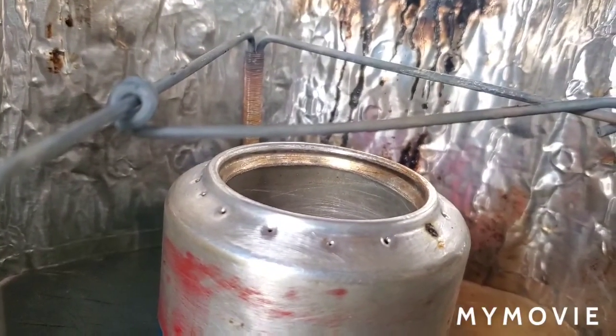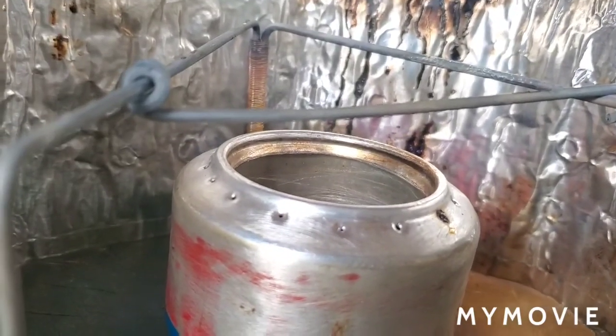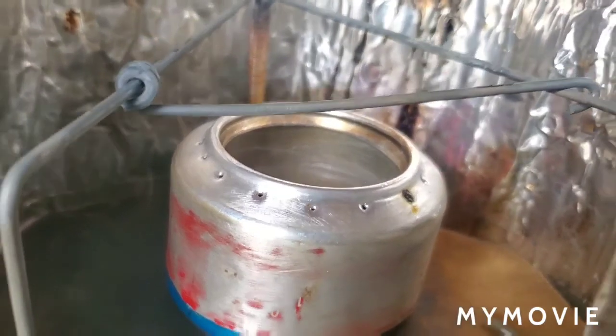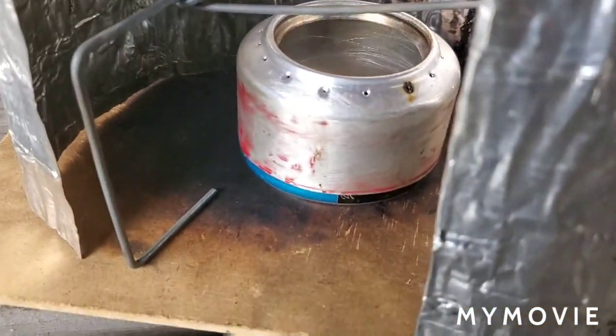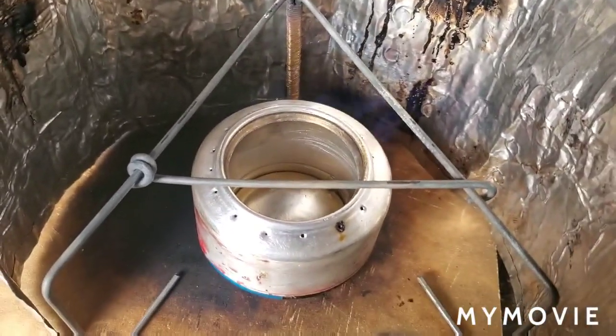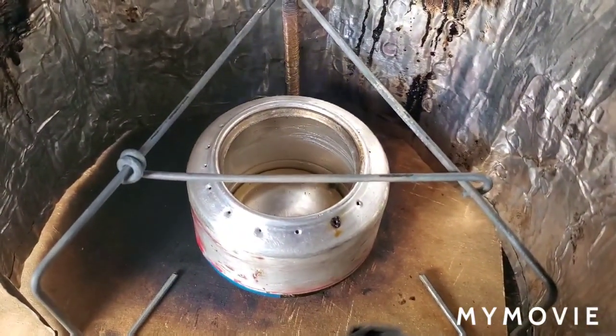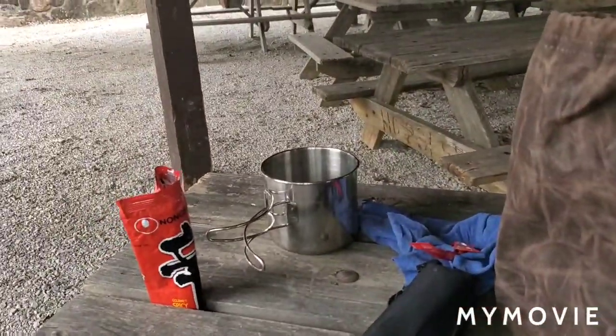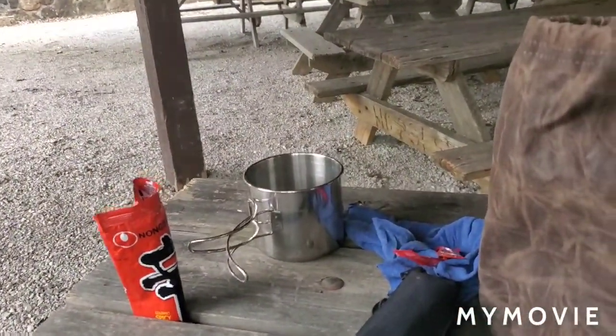Can't really see the flame in there on it right now. I'm burning denatured alcohol, so it's not yellow burning as isopropyl or nothing. It's got a little blue tint to it. I can see the flame just a little bit. But you can see it down in there bubbling. She's almost empty.